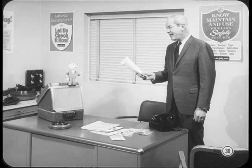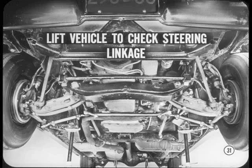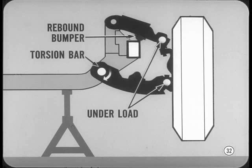So why don't you move on to steering linkage inspection? Good idea, Tech. You have to lift the vehicle off the floor to check the steering linkage for worn or damaged parts. How you lift the front of the car is important because the front suspension ball joints must be under load when making this inspection. On Chrysler-built cars, that means lifting the vehicle by front suspension crossmember or the frame. The upper control arm will rest against the rebound bumper and the torsion bar will keep both ball joints under load.